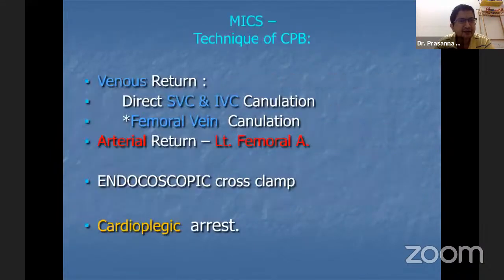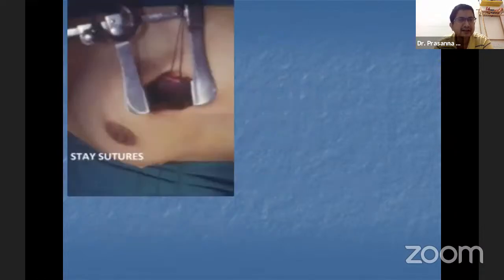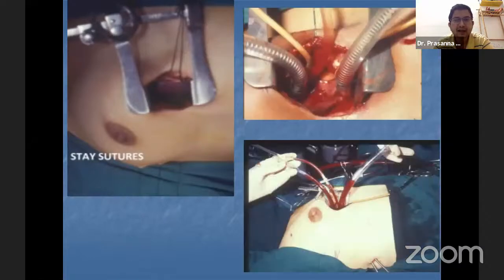As I said, for the venous return we do a direct cannulation, an SVC and IVC cannulation, or maybe a femoral vein cannulation. And the arterial return is to the left femoral artery. The cross clamp which we apply to the aorta is an endoscopic cross clamp, and we do a cardioplegic arrest. We make the thoracotomy, approach the pericardium, and incise the pericardium, and we put in stay sutures, because of which we get a very wide exposure. This is how we do it.